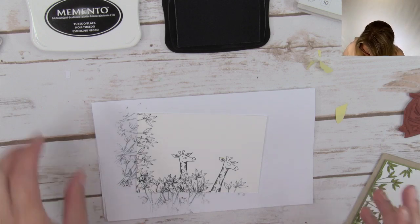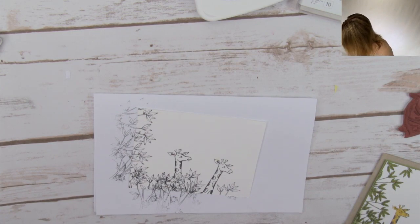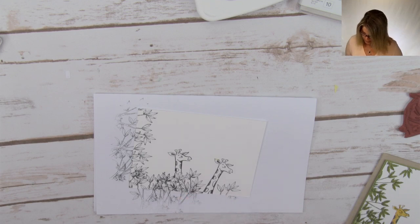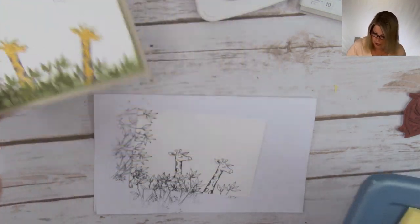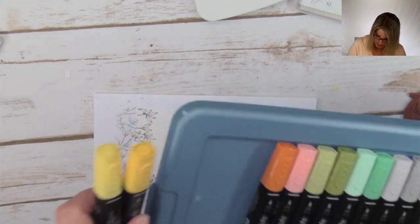All right, so next up, we're going to do a little bit of coloring here. So that was just a quick and easy masking job to show how we got one giraffe in front, one giraffe behind. And then for the giraffes, in my original card, I actually colored these with Stampin' Up markers, just the regular markers, not the alcohol blends. This is going to be slightly different today than what I did on my original.